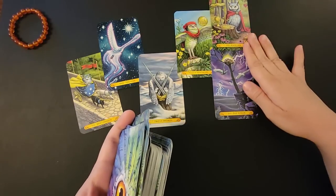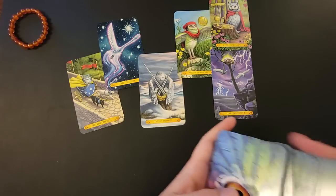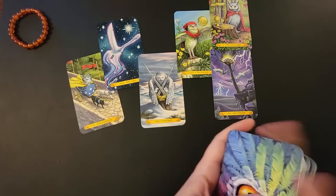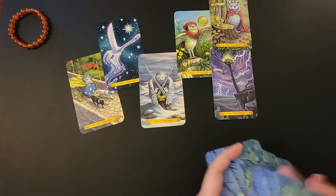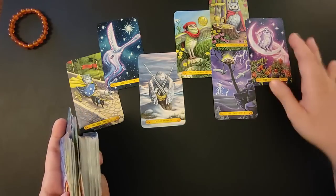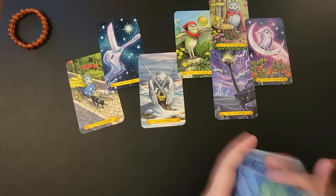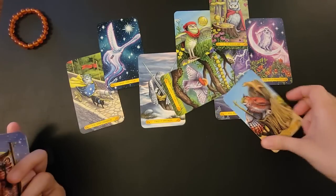The Magician. That's a weird combo. Magician and the Tower. Spirit, what is this in terms of situation and happening this week for group 2? Please, thank you. High Priestess. Okay. Nine of Cups and King of Wands.